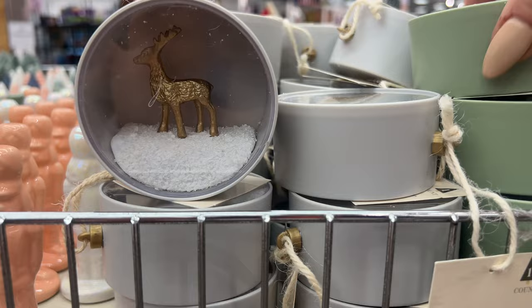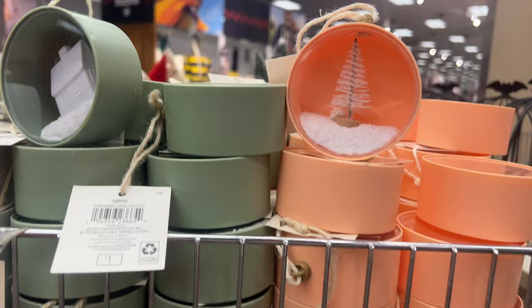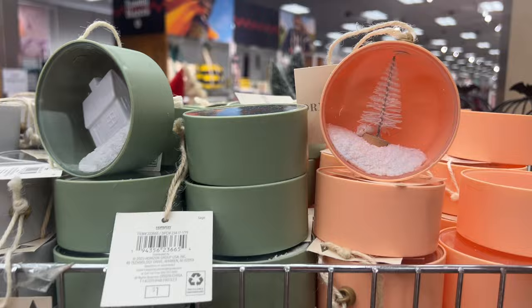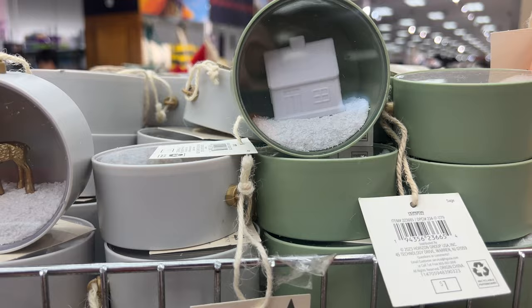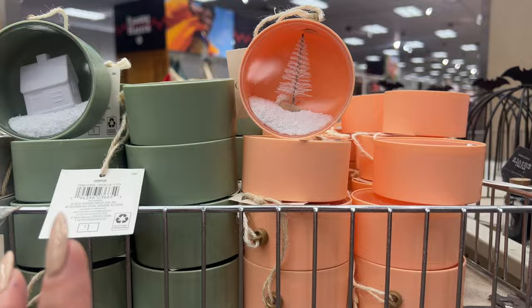Oh, look at it. They have 3 different ones, guys. How cute will these be? How cute would this be on the outside of a gift basket? I always like to put a little ornament or something on the outside of my gift basket. Sorry, Ethan was just letting me know he was using the restroom, so I knew where he was. So they have these for $1. They're going to make great little basket stocking stuffers.